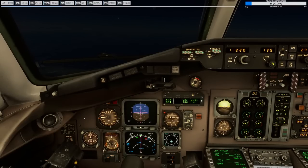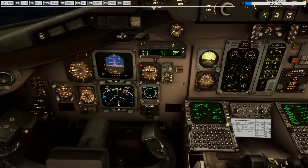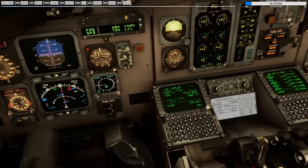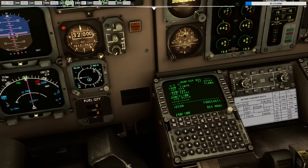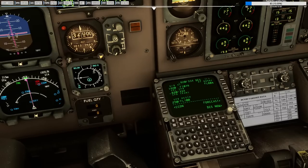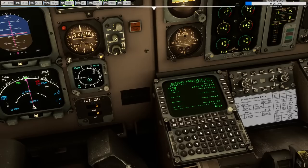So the only thing that I am quickly going to plan, it seems to me that VNAV is sometimes acting up a little bit on this plane. So let's quickly do the descent preparation here as well. Point A2, 334, that looks good. Then we'll take 250 below flight level 100. And we can remove the other restriction. Then forecast level 310, level 200, 50, and level 100.